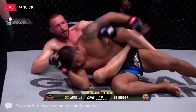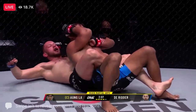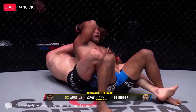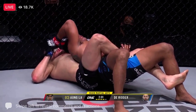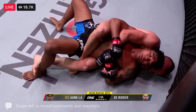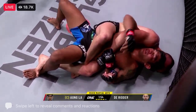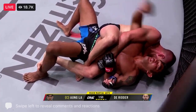And that's the thing, Aung La is an explosive athlete. He shows some glimmer of hope there, but that's just a testament to de Ritter's control and level of jiu-jitsu on the ground. Hard strike to the side of the neck there from Reinier de Ritter. Triangle wrapped around the body again from the Dutch Knight. Under 2 minutes remaining in this penultimate round. Full position.